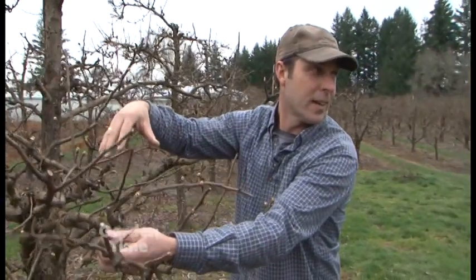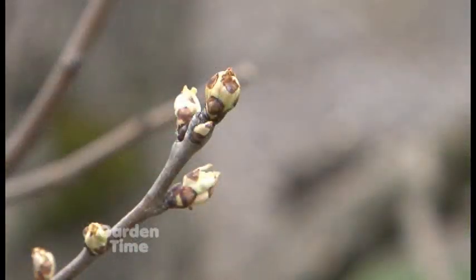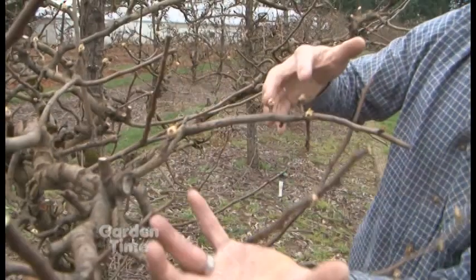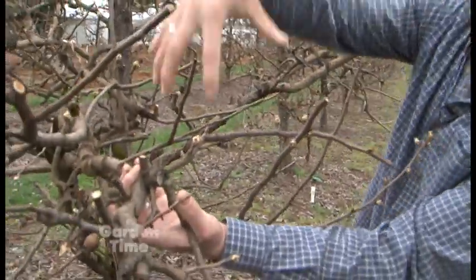So all the fruit's going to form here, and you get good light on top to color the fruit and make it nice. And you see these are all going to open their flower buds. So all your fruit's going to be concentrated right here where it's tight, and that way it gives good support and good light.